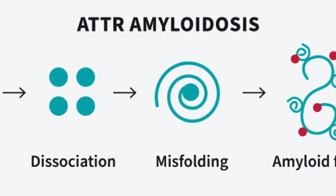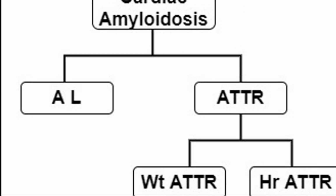Hereditary amyloidosis, familial amyloidosis. This inherited disorder often affects the nerves, heart, and kidneys. It most commonly happens when a protein made by your liver is abnormal. This protein is called transthyretin.